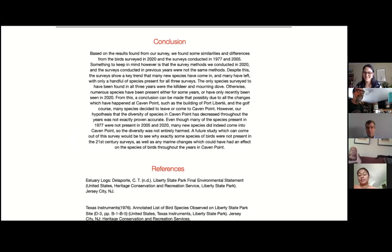A bird that I was kind of surprised to see was a hybrid of a mallard duck and an American black duck. That was really interesting to see because when you look at birds, you don't really think of hybrids. So I was like, that's pretty cool that there can be bird hybrids as well.